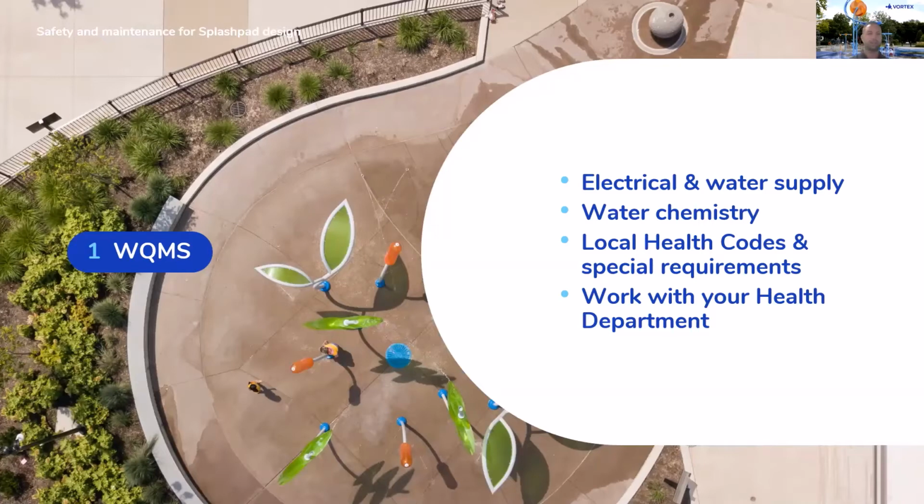A great example is in North Carolina, surface skimmers are required for a tank. That's not required, I don't know if it's required anywhere else, to be honest with you. In Ohio, we have to have a mixing manifold in the tank that is no more than 6 inches from the bottom of the tank. Just goofy things like that.